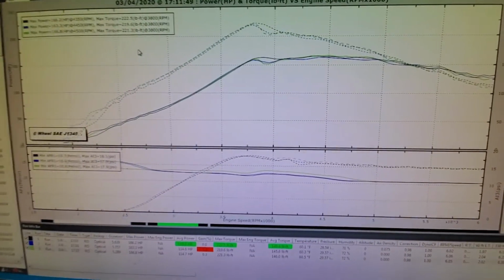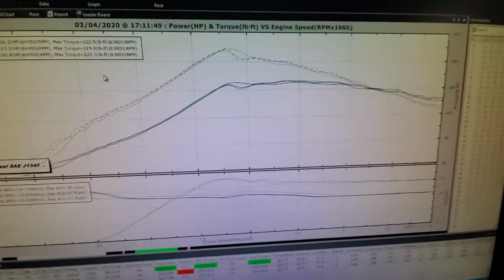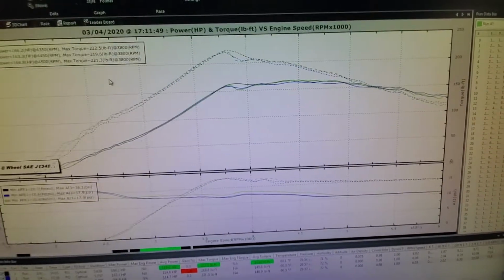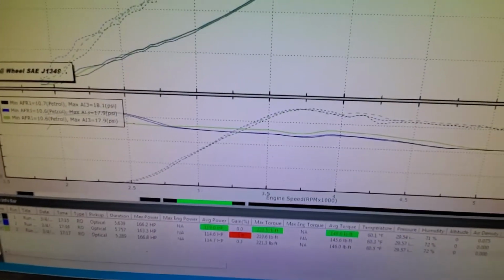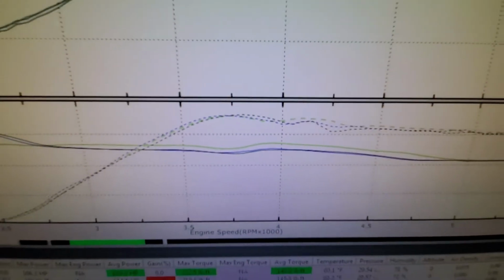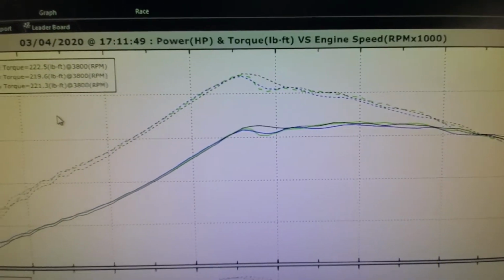It didn't really hold on as much after that first run. I don't know if I just loaded it up a little different when I punched it, or who knows, planets didn't align correctly. So you get a little bit of a dip there, and a little bit more of a dip around its corresponding spot in boost. I mean, it may have knocked a little bit. I didn't hear it. Wouldn't surprise me if it did.